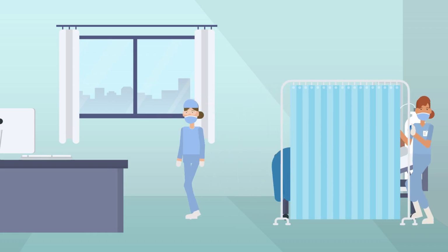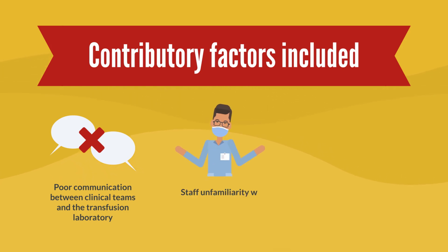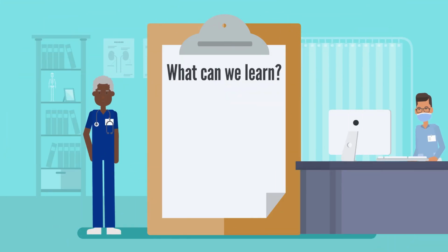The contributory factors included poor communication between clinical teams and the transfusion laboratory, staff unfamiliarity with activating the major hemorrhage protocol, gaps in knowledge about collecting emergency red cell units. What can we learn from this to improve patient safety?